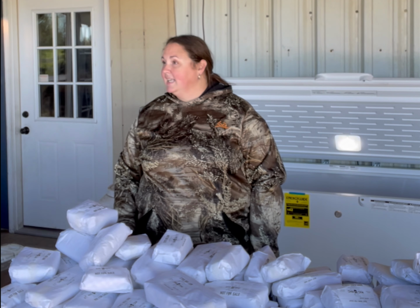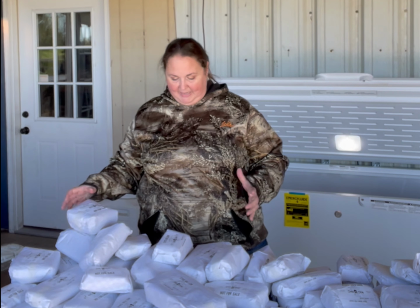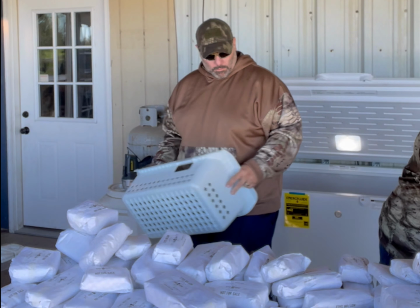All right, here comes the good stuff. You ready? What's the good stuff? The really good stuff. Oh, my ribeyes. Hang on. I almost think maybe I need to put some of these in baskets so we have room. Okay, I will start putting short ribs in here.